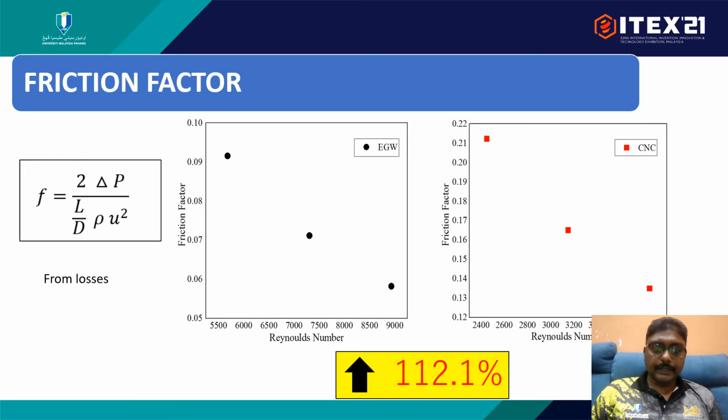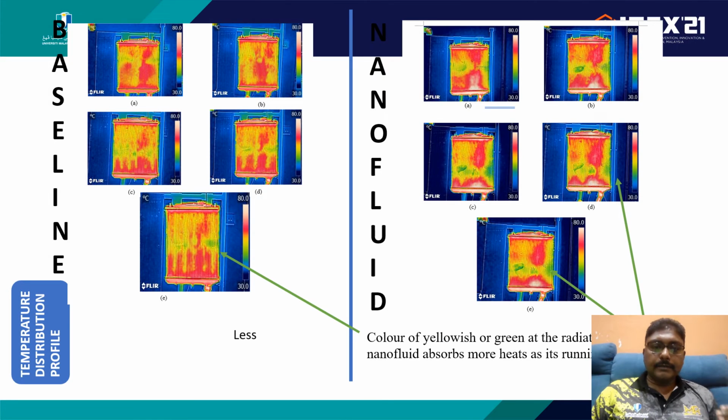In terms of friction factor itself, how much friction is occurring, the friction factor is reducing, and as such, this proves that the viscosity of the product is very good. When you look at the temperature profile, we can see a lot of yellowish and green colors in the middle of the radiator. This shows that when we add the nanofluid, there are a lot more green spots, saying that the radiator is cooling faster, and cooling more in the center of the radiator itself.